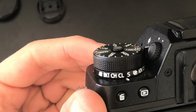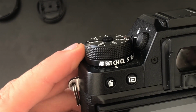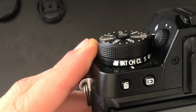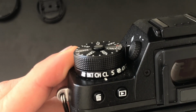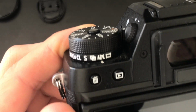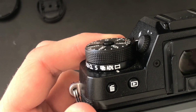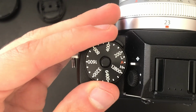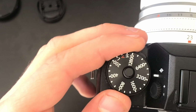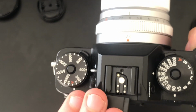This is the mode, so whether you want video, bracketed, single, double, advanced, and panorama, which is nice. That's cool. It's got a little panorama function. This is the ISO. You got a little hot shoe mount right here, a little hot shoe cover.